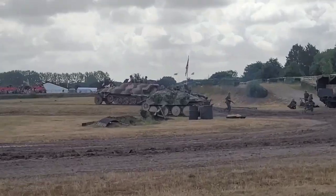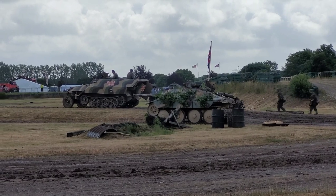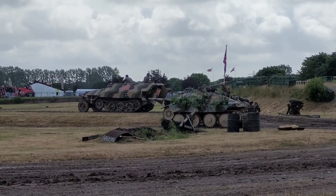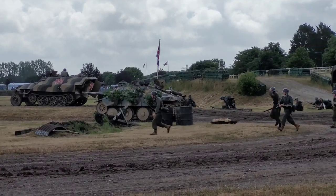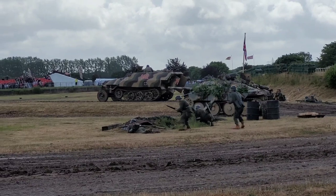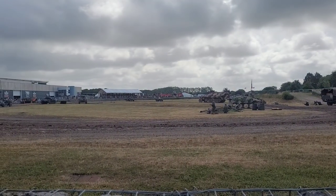The grenadiers have realised that their position is rather exposed. They are pulling back into the rear of position. They are down into firing position again. They're certainly not running away, they're not giving up.